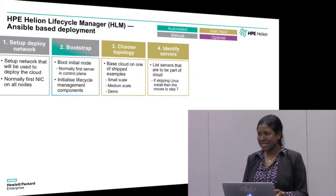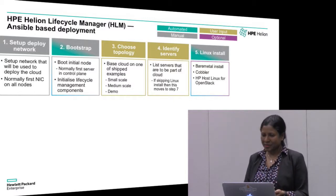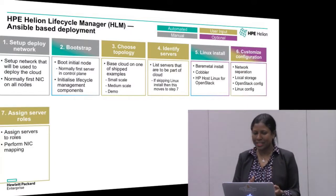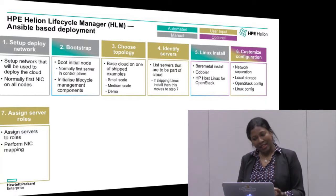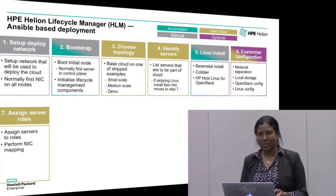You've got to get your servers listed. You've got to get your base OS in there. You've got to make your base OS choices. You've got to customize your configuration based on whether it's demo mode, small scale, or large scale. How do you want to separate your networks? What kind of storage? Is it Ceph? What kind of OpenStack config is it? Linux config. And then you've got to start picking and choosing what servers will be playing which roles. Which ones are your Nova servers versus which ones are your object servers for Swift, for example.